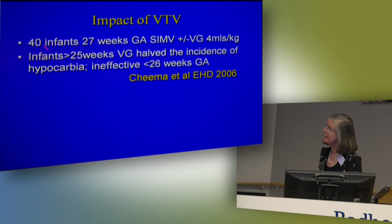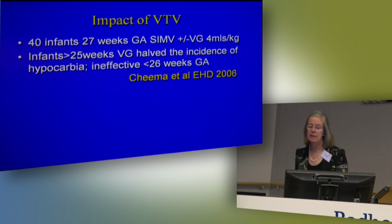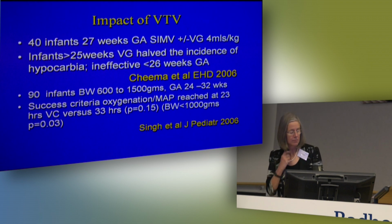And they postulated this would reduce hypercarbia. And indeed it did in the relatively mature infants, but was completely ineffective in the very immature infants. And I would suggest to you that was because not only were they using SIMV, but also a VG level of 4 mils per kilo, and I'll come back to that.